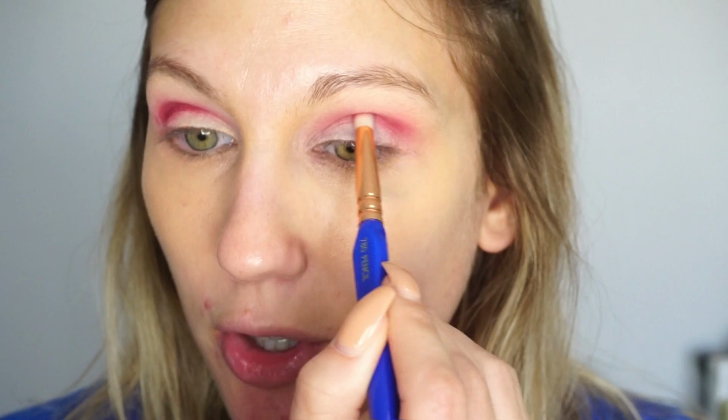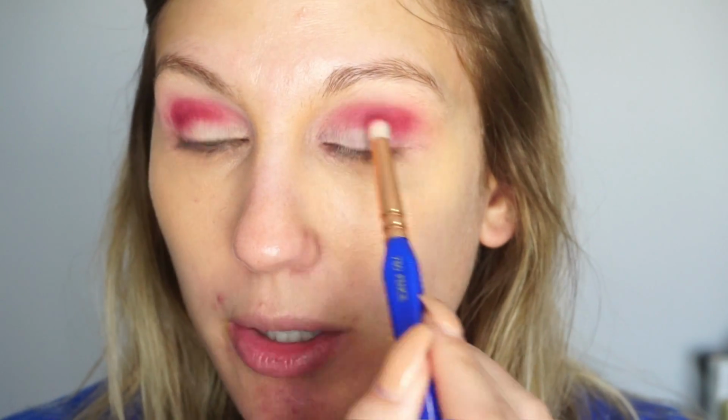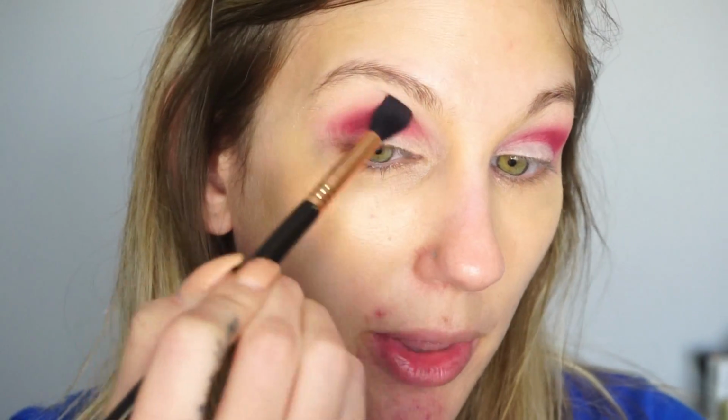Might look harsh for a little bit, but I come in and blend a little bit later. So I'm just kind of adding that deeper color into the crease. And I'm going to take the same Sigma brush. I'm going to grab out this middle shade here, the brown, and I'm just going to come a little bit higher than I put that pink. And then I'm just going to kind of blend that.